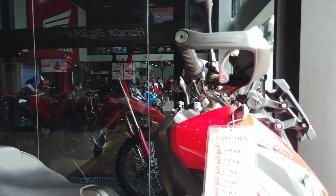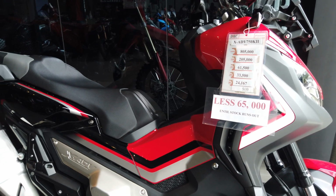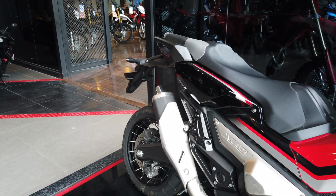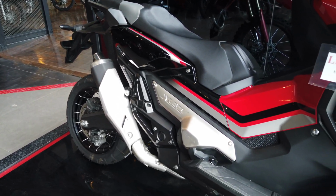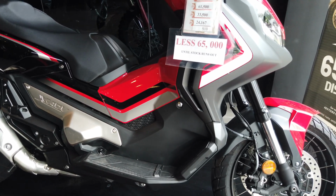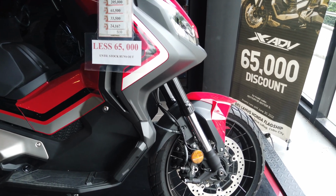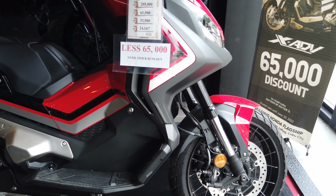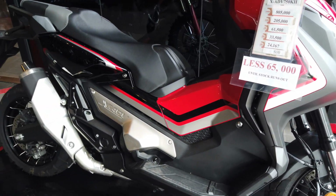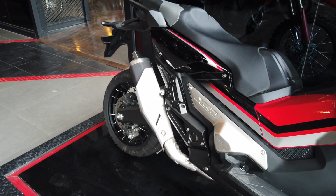XADV 750. The XADV 750 is 805,000 retail price. Right now, they're offering 65,000 for spot cash less. So, down payment for installment is 205,000. Now, 1 year is 61,500 per month.